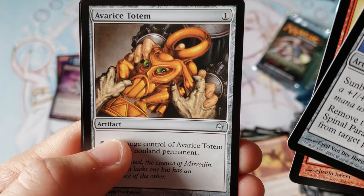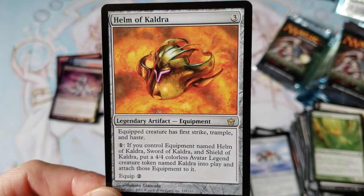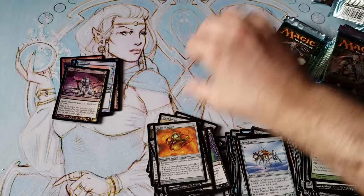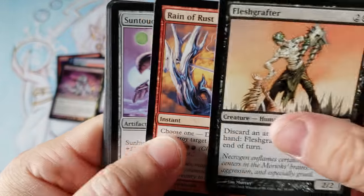Look at that. Somebody fighting over that totem? Ah, the Helm of Kaldra. That's cool. That was a cool card. I actually remember that. Remember this card? Equipped creature has like everything. First strike, trample, haste. You might remember that. All right. Here we go.